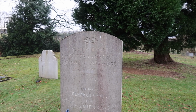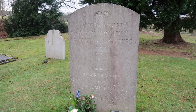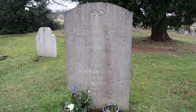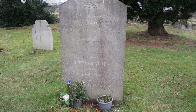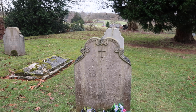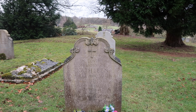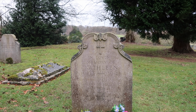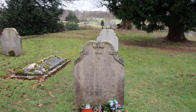So she was married to the 11th Duke of Devonshire, and her name was Deborah Vivian, and she was born a Mitford. Yeah. This grave is very interesting as well because it belongs to Kathleen Kennedy. She was the sister of J.F. Kennedy, and she was married to the Marquis of Hartington. I don't know if you can see it. And she was only 28 years old.